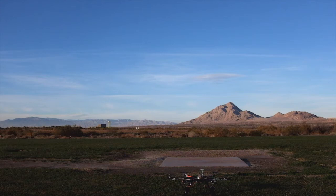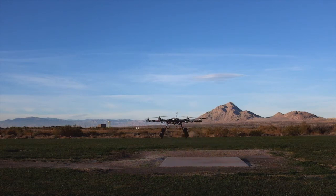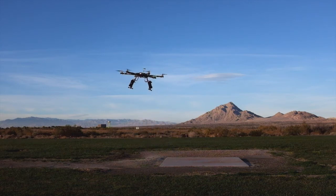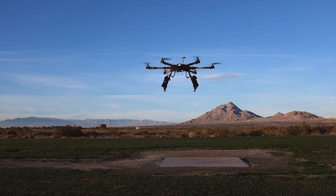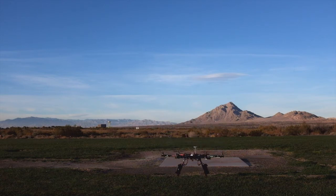Here's attitude mode takeoff. Whoa. That was better. That's an attitude mode. Let me take it up out of ground effect some. Let's try that again. Well, that was a little better. Let's try it again.